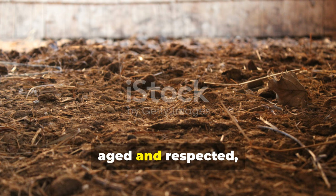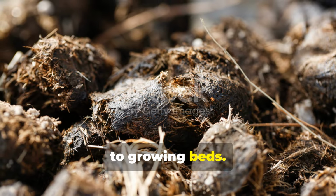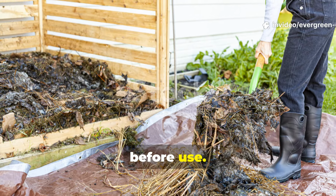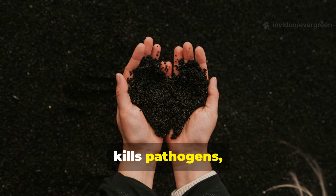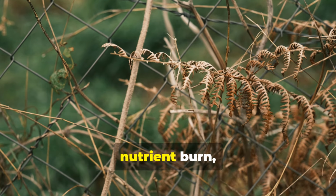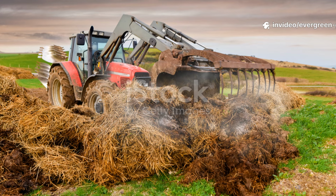Manure is aged and respected, never rushed. Fresh manure is rarely applied directly to growing beds. Amish farmers compost manure for 6 months to a year before use. This aging process stabilizes nitrogen, kills pathogens, and creates humus. Rushed manure application leads to nutrient burn, weed outbreaks, and soil imbalance.